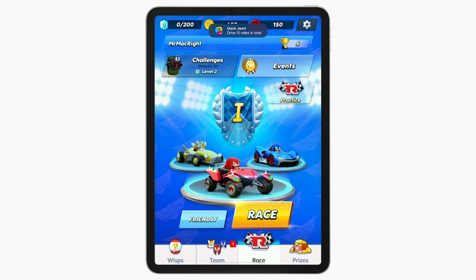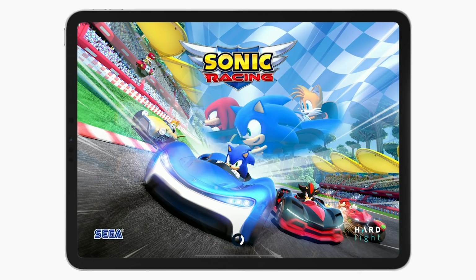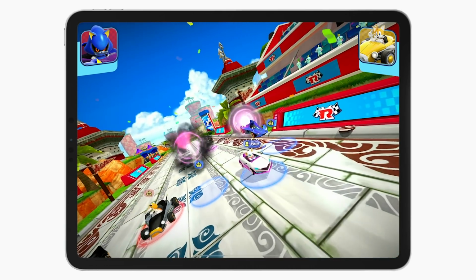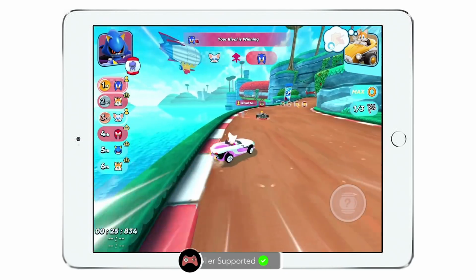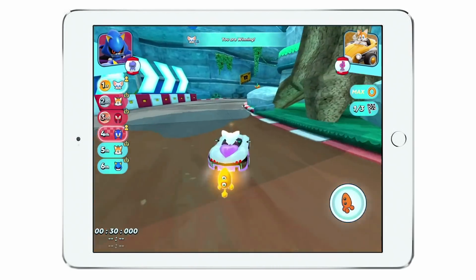The game can be switched between landscape or portrait orientation and can be played in low, medium, and high graphics quality. These options are found under Settings from the main menu. These custom graphic options mean newer devices like my iPad Pro can run it at max settings, while older devices such as my iPad Air 2 can run the game well, albeit at lower graphical detail.